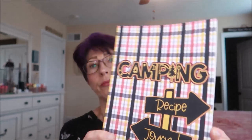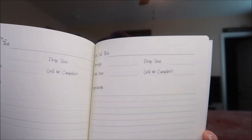Next thing is a camping recipe journal. This is really cute. It's got little things where you can write down your recipes. It says, write down your favorite camping recipes, either those you collect online or those you collect around the campfire. Now this, okay. So what we do when we go camping, we pretty much eat the same things all the time, as boring as that may sound.